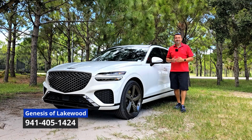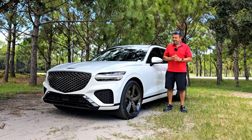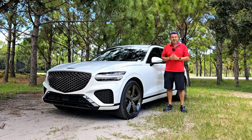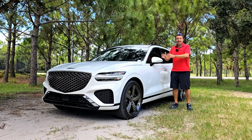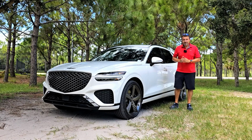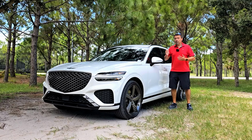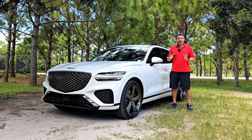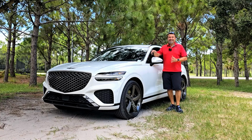I'm back here at Genesis of Lakewood, Florida, checking out one of my favorite luxury compact SUVs. This is the 2025 Genesis GV70. Now we have the Select package, Advanced package, and the Sport Prestige package on this one. The only other option that you can upgrade it with is the more powerful engine, but we're going to talk all about this. I'm going to take a complete tour of this vehicle, checking it out as far as the design, engine, technology, capacities, and the test drive.